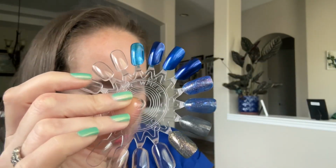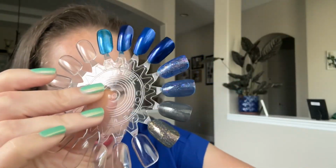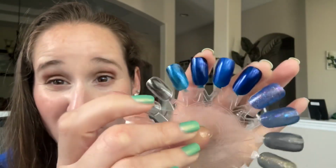And then the fourth one, this is Zoya's Gen. This one is most similar to the OPI. So this is the OPI and this is the Gen. Those ones are very similar. I probably don't need them both. However, I do think I'm going to keep them both. Just because the OPI is such a classic, and then the Gen is just a really nice, beautiful, rich blue, and it's a very popular Zoya. So I'm going to go ahead and keep all 4 of those.